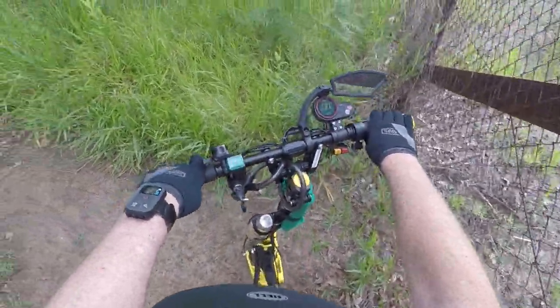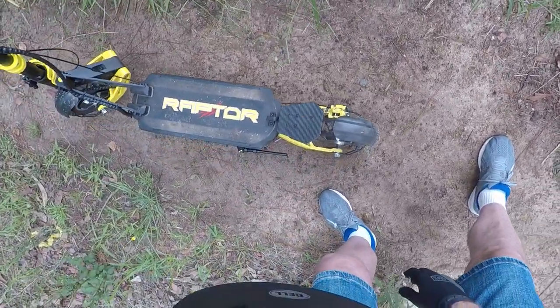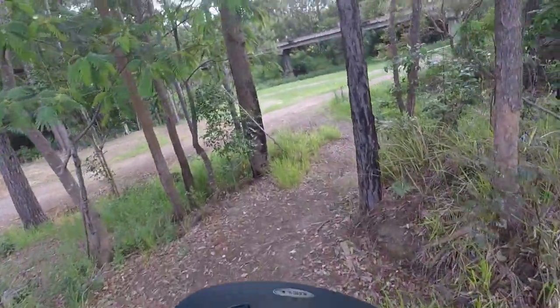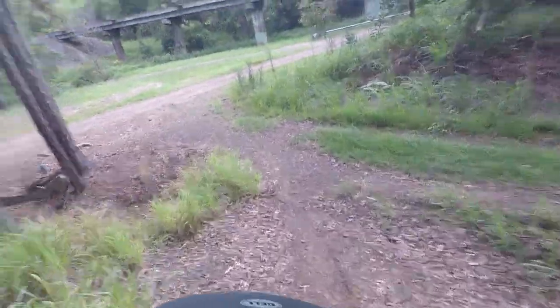Just take it easy so I don't knock anything off. Just going to have a look at the rear brakes. It's a bit noisy, I don't know what. I don't see anything caught in there. Anyway, all good. Back to this track now. Just going to go slow. This is quite steep. You mightn't think it, but it's pretty steep. Just got the back brake on pretty hard.